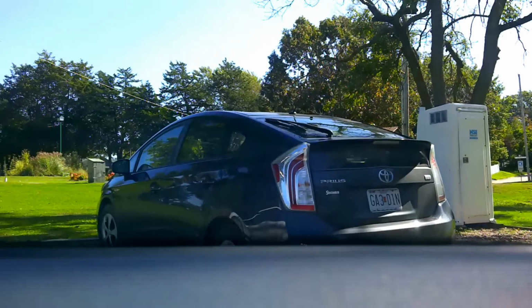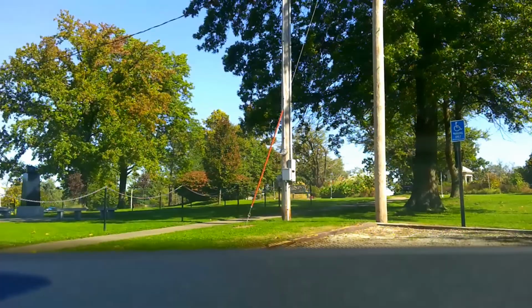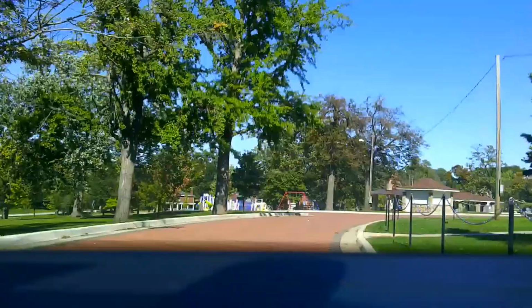Turn around in a very narrow spot without hitting other people's cars. Right up there. See that gazebo? That looks kind of modernish though. I saw something out of the corner of my eye up and to the right that looked very monument-y. I'm gonna go check that out.